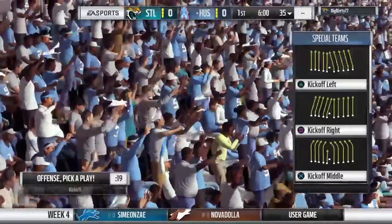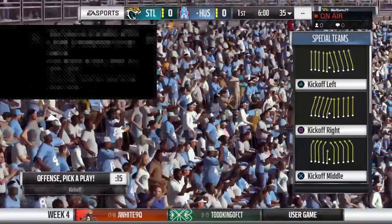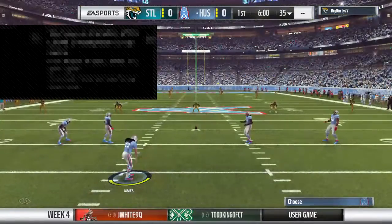So with kickoff straight ahead, we'll check in with our guys. Here are Brandon Gaudin and Charles Davis.